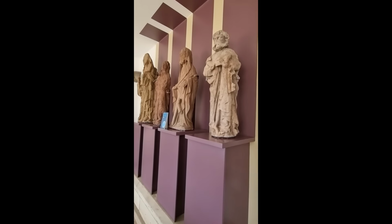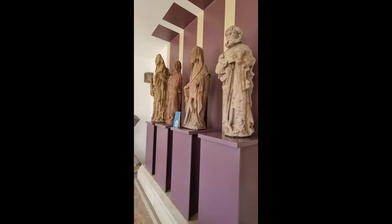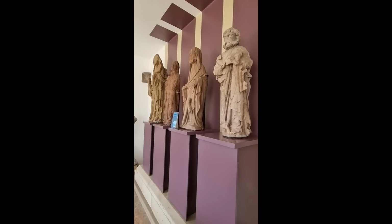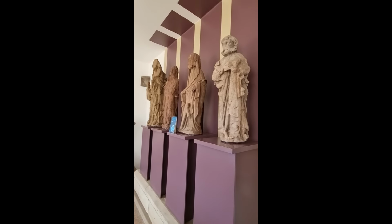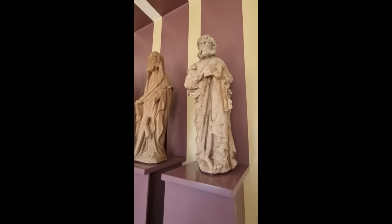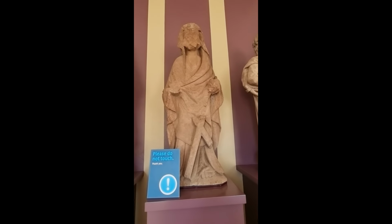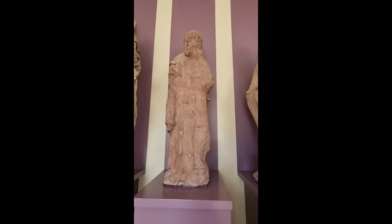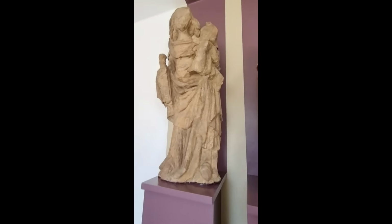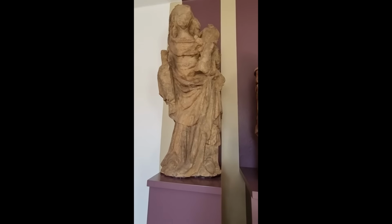Okay, so we have, on the far left, Virgin and Child. Second left, St. Paul. Second right, St. Andrew. And far right, St. Peter. I love these. St. Peter, how do you do? St. Andrew, I'm not sure about you. St. Paul, fly away, Peter. And Virgin Mary, how do you do? Jesus is minus his head, which is unfortunate.